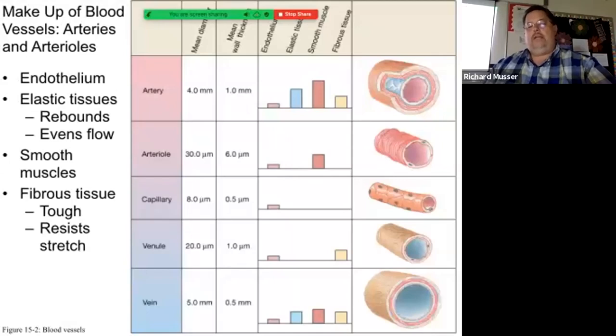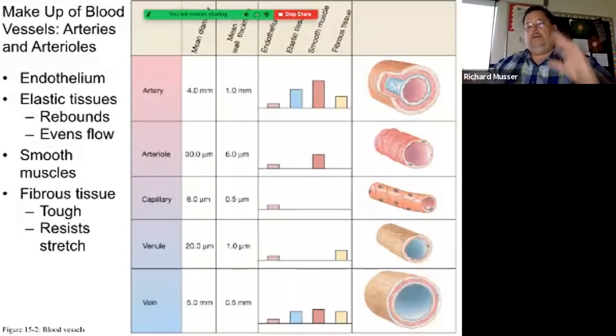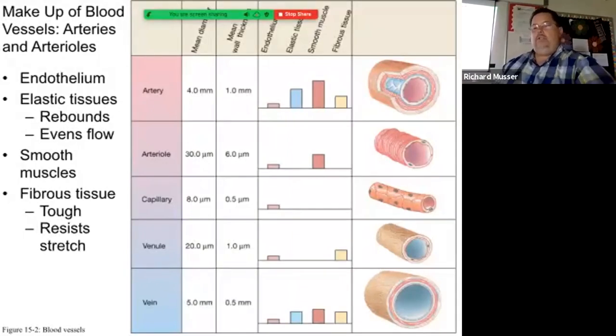And then when you get to the vein, again, it's a hollow tube with a little elastic tissue and smooth muscle and more fibrous tissue. It has a bigger lumen, lumen being the hole. And again, it has the valves and it requires muscles to help push the blood back.